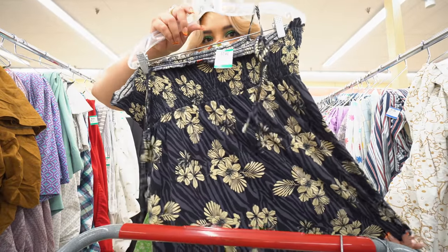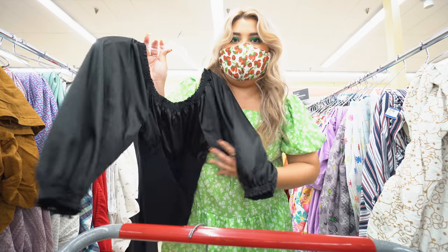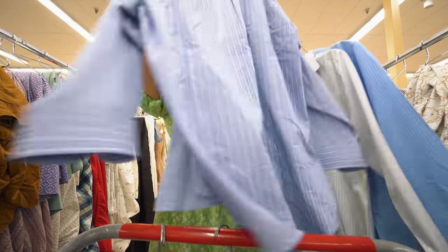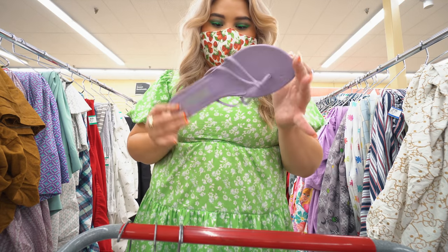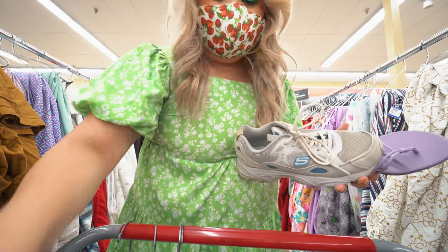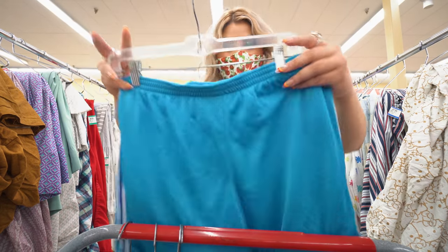Found this Hawaiian print dress. This one, I'm not sure. This one's a maybe. Ooh, I love this satin puff sleeve top. I found a couple of striped tops. Oh, more. I like this one. Found these cute strappy heels. Oh, love it. These Skechers. I'm obsessed with these, of course, because I feel like they are so in right now. Love seeing these with a bathing suit top.